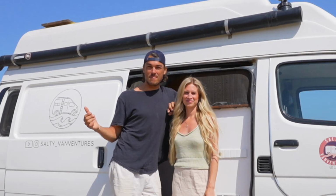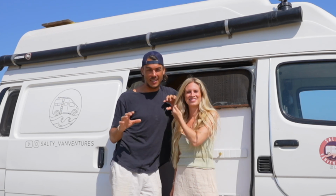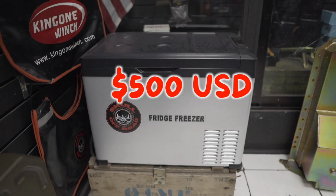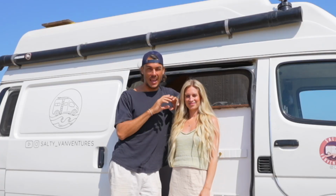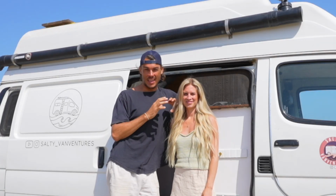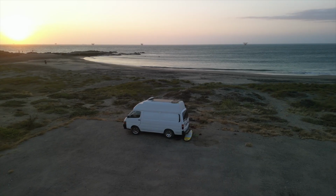Building a van in South America is nothing like building it in a Western country. Things are hard to come by, things are much more expensive, and not knowing the Spanish language made it 10 times more difficult. No one speaks English here. We don't actually know how the system works. So in saying that, let's show you what we came up with in the innovative ways we made things work.